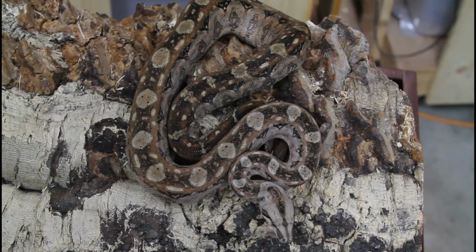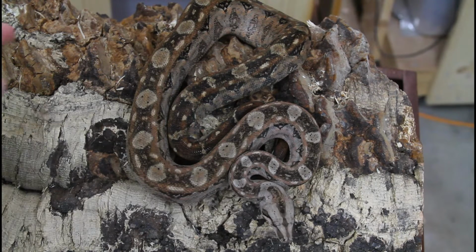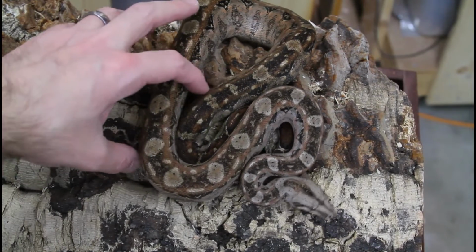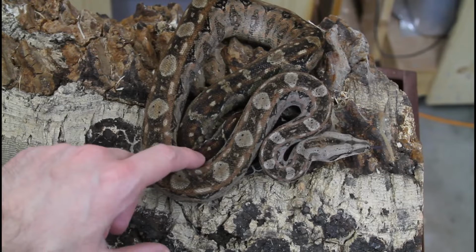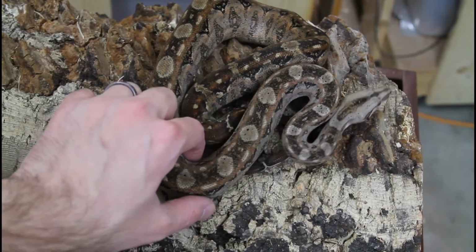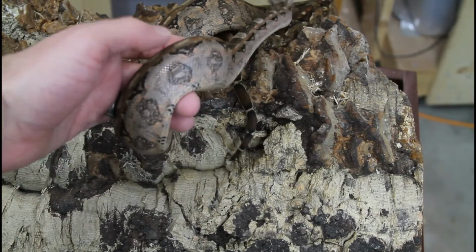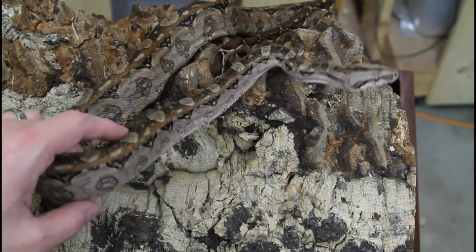This is a holdback from another litter that I produced in 2018, and this one is actually a half sibling to the two that we just saw, with the same father, different mother. You can see this guy is a little bit lighter in coloration, and he's got a lot more pink. His mother has a lot of pink, and this guy was one of the pinker ones in the litter, which is why I held him back.